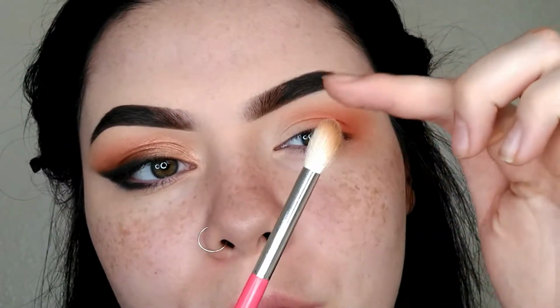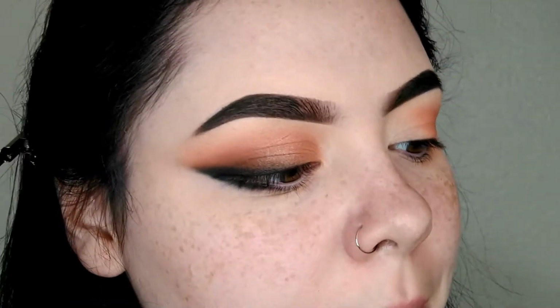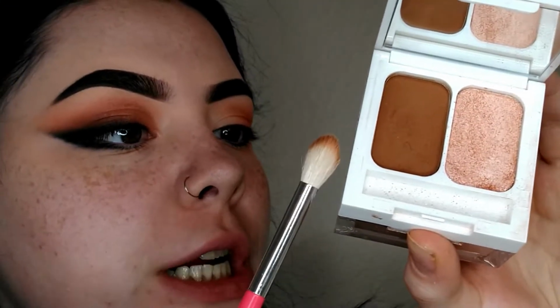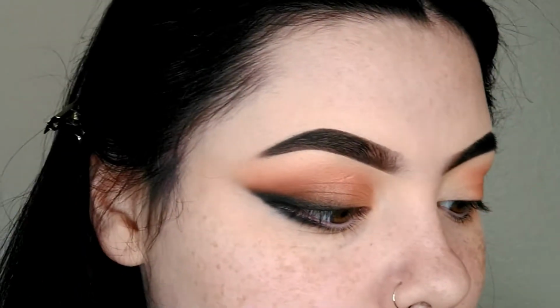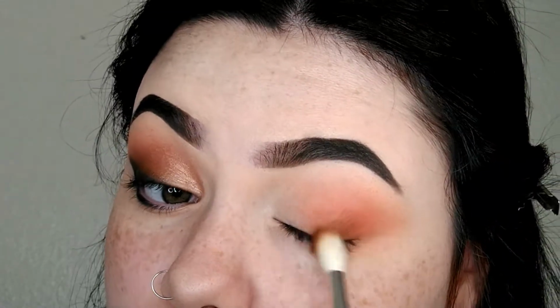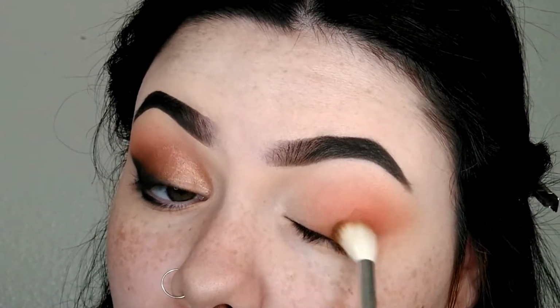Alright, now I'm going to take a more tapered brush and I'm going to be going into the Mist Red Carpet Eye Kit, and I'm just going to take the brown, which is called She Got Bread. And I'm just going to put this right in the outer corner and a little ways.